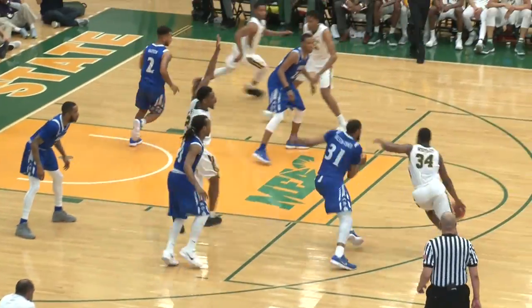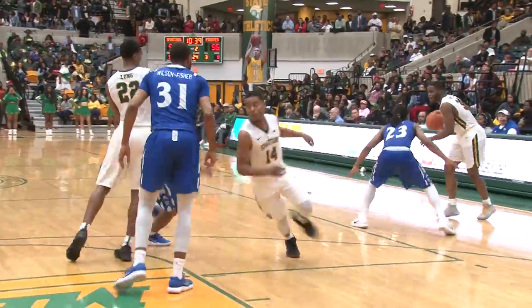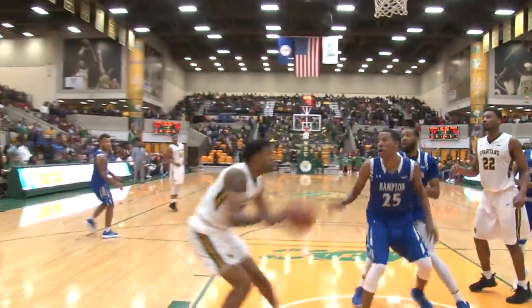Whitley looking for a ball screen, gets it, drives with the right hand, gets in lane, kicks off to Stephen Allen. Allen will slam it home. 4 points now for Stephen Allen, and the Spartans now trail by 3, 56-53, with 10:25 left to go here.